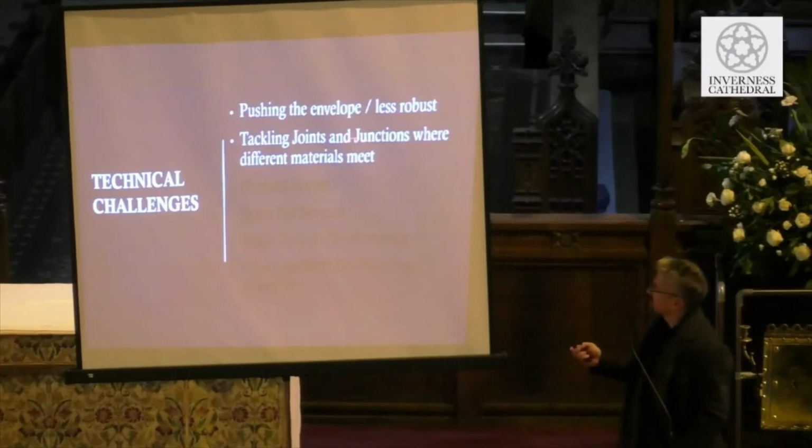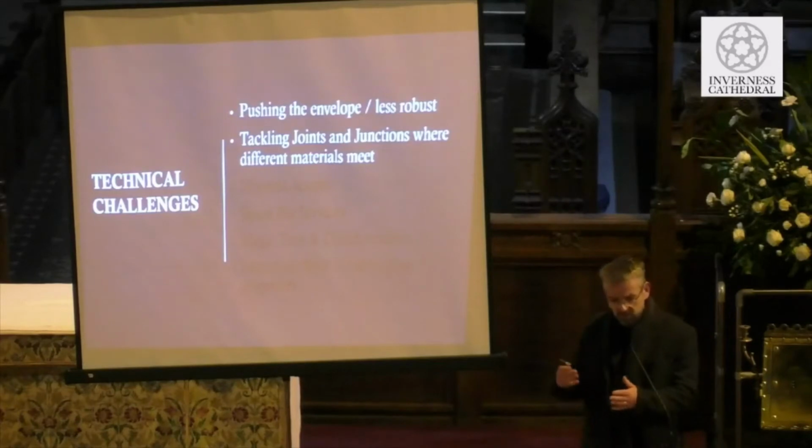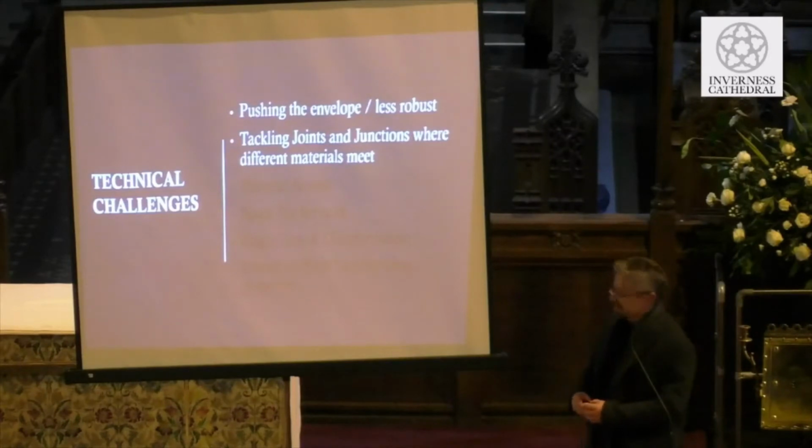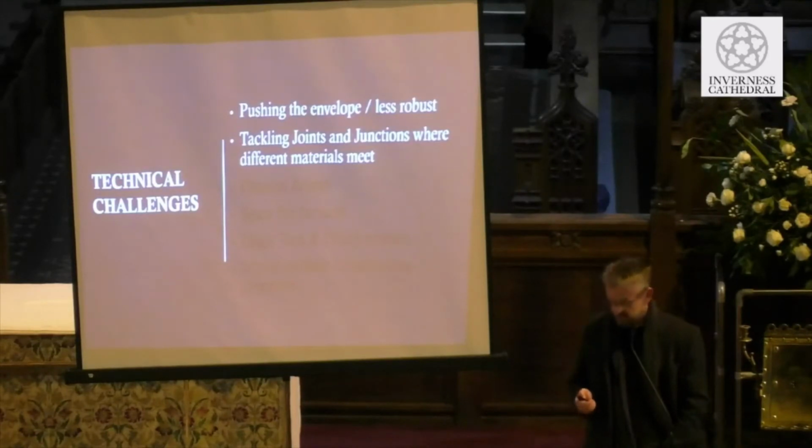These are the points where you are going to get gaps in construction. And when the building moves, these are the bits that are going to open up. These are going to allow air to get past any insulation that we put in. It's going to allow cold air in, warm air out. Infiltration is going to be a serious issue.